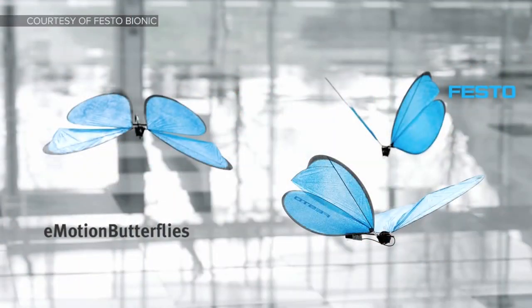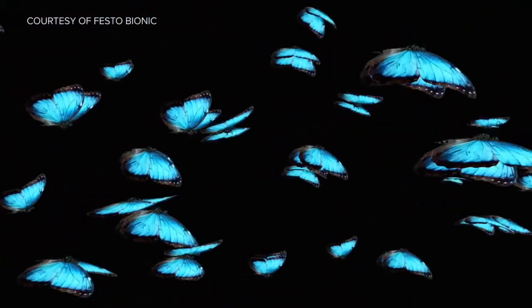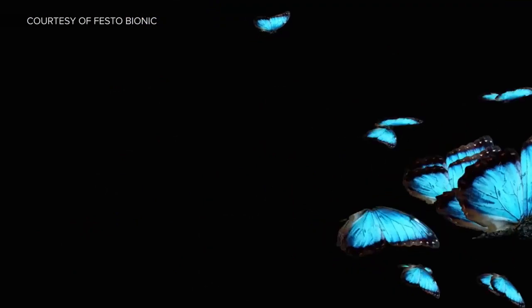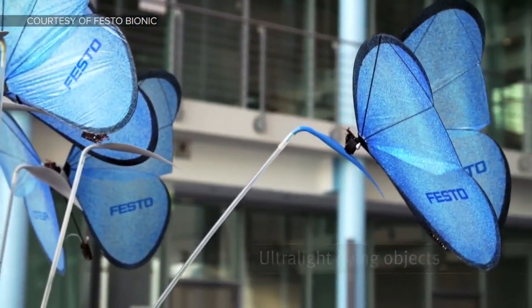So we went from the ground to the sky. Okay. And these are the eMotion butterflies. Now, they look kind of small, but they're 50 centimeters wingspan, so they're pretty big, actually. They're kind of larger, and also, obviously, beautiful. Inspired by real-life butterflies. Those you're seeing are real butterflies on the screen right now, and then those are fake. So you can see they're quite a bit bigger than normal-sized butterflies.